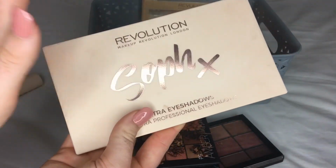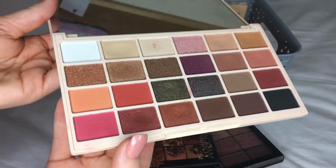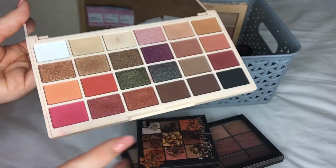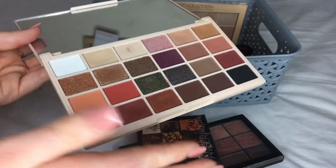I love the Revolution Soap palette. This is her first one, and oh my god, this is just insane. It's got all the sorts of colours you need. It's got foiled, it's got shimmers, it's got mattes, it's got pops of colour. It's honestly incredible. I think you can create so many different looks.